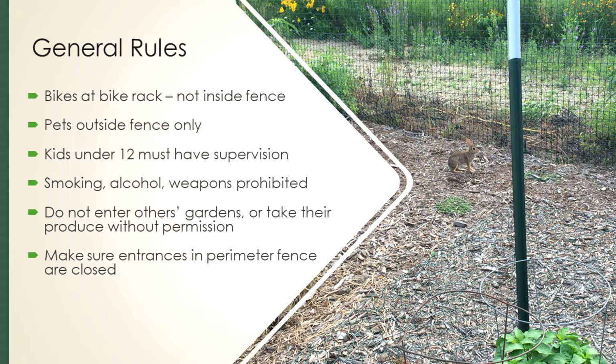We have a bike rack for your bikes. Keep them there, not inside the fence where they will block pathways. Pets, I love them. You love them, but not everybody does. Keep them outside the fence. Kids are welcome in the garden, but we request that those under 12 years of age have adult supervision, lest they wander into other people's plots.